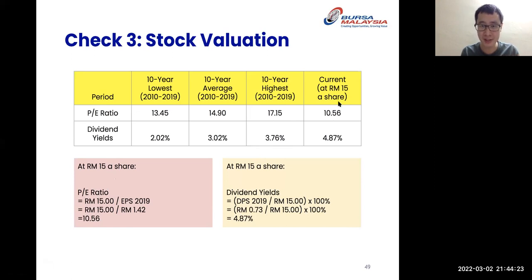So in this sense, the stock valuation at that time is actually the lowest in the past 10 years. So for fundamental investors at that time, they will see that this deal is undervalued based on PE ratio. Now let's move on to dividend yields. Now, when it comes to dividend yields, we also have the lowest, the average, and the highest.